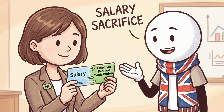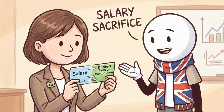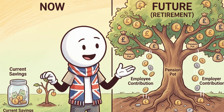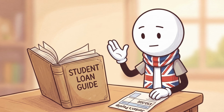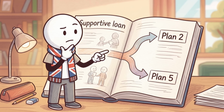With salary sacrifice, the payslip can look different again, and national insurance may also be affected. But the principle is simple. A pension makes your bank balance lower today, but may make your future wealth much higher, especially once employer money is included. Student loans. Student loans work differently depending on the plan.